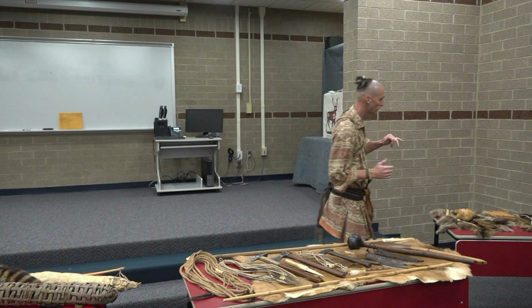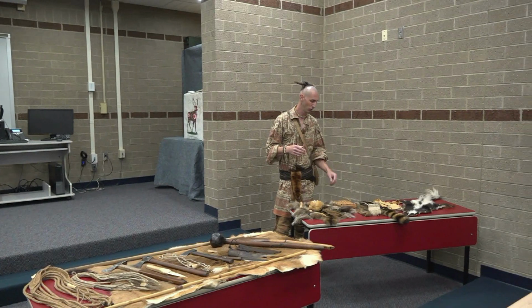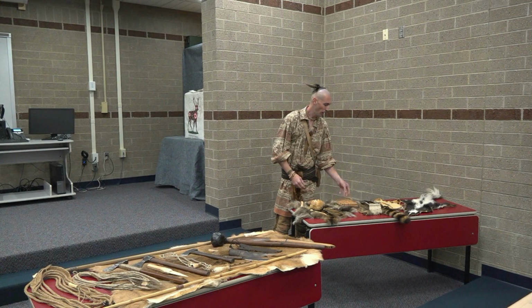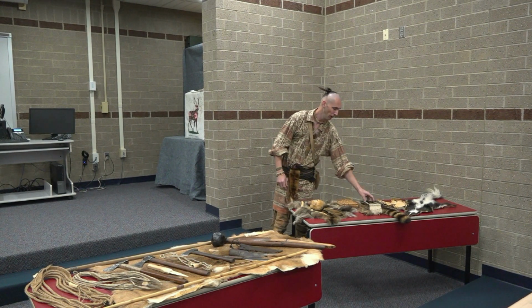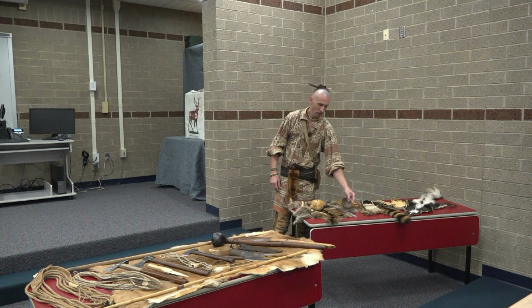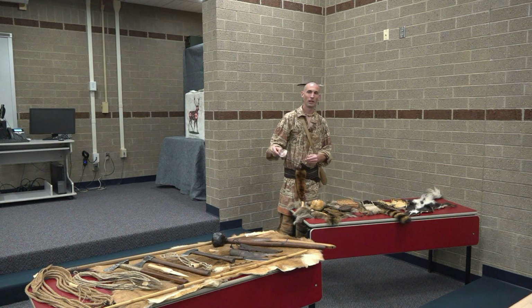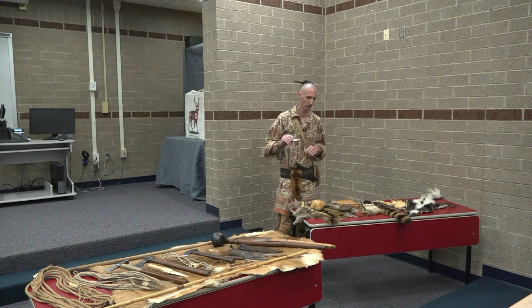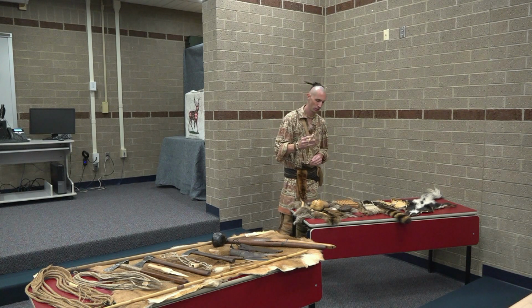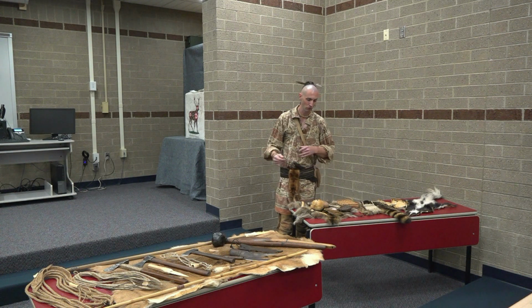So, last thing are containers. They didn't have pockets, things like that, like we have now. They would make woven bark containers, hide containers, bags, twined pouches, cups, bowls, whatever, carved out of wood. They would use shells. This one I used to process paint, and gourds, river cane, just little containers. I actually have 3 little river cane containers in here for my paints that I use.